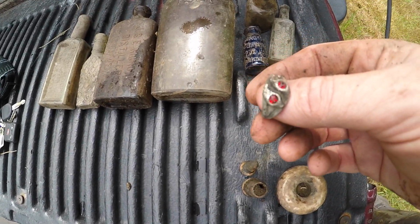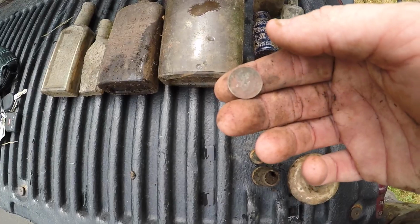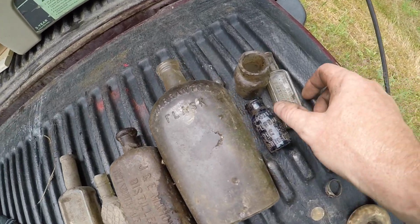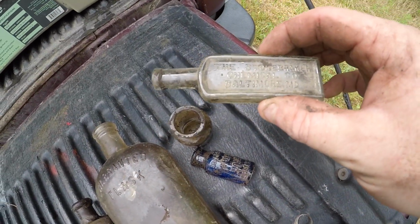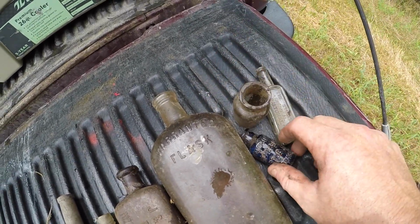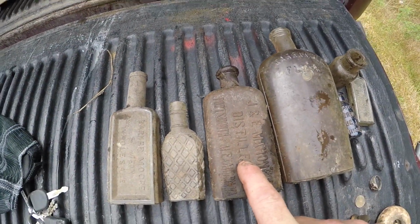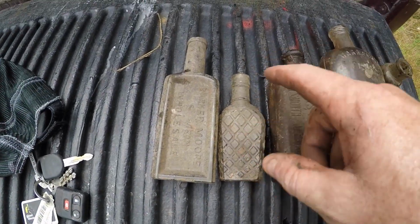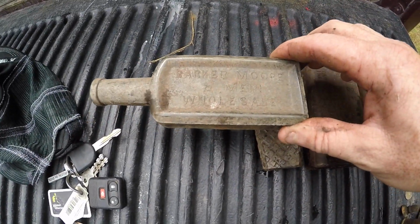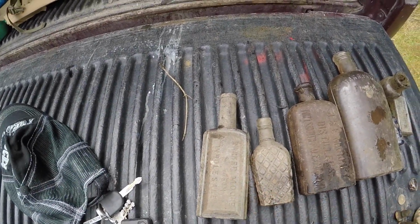Got the really cool silver ring with the red stones in it. Got the dime of unknown material content. Still going to say it's clad. And the bottles. Got the Stone Barker Chemical Company, which is cool. Got the Vaseline or the ink. Got the embossed Cobalt Bromo Seltzer. The warranted flask. The J.E. Mahoney Distillery bottle. The vanilla extract is what I think this one is. And then the coolest one I think is that Baker Moore and Mean Wholesale drug bottle right there. That's definitely the coolest one in my opinion.